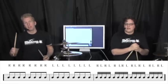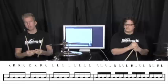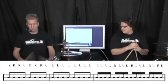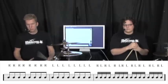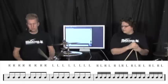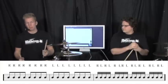But basically what it is, right hand is 8 strokes, left hand is 8 strokes. And then we do 1 bar of straight 16th notes. So it goes like this. And I also like to do it with 4s. So 1 group of 4, 1 group of 4, something like this.